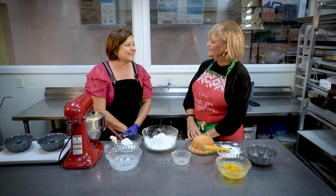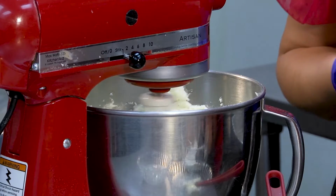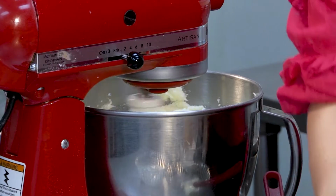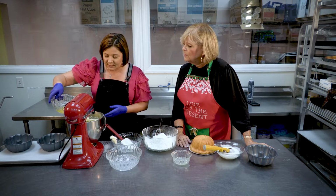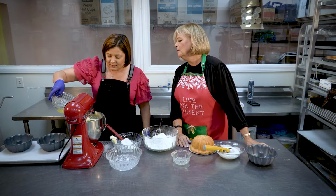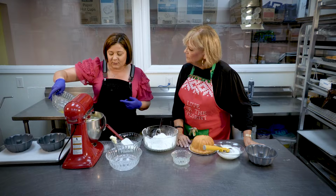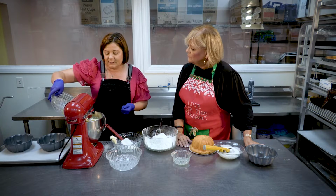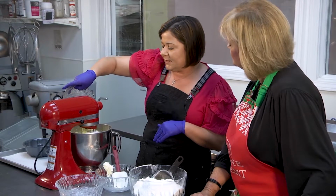I bet it is. So that is really whipping up so nicely, now that it's creamed. Smells good. Yes. Now that it's creamed together, we're just going to add our eggs. We're going to add them slowly, one at a time, and just let them incorporate. The secret really to a good pound cake is about how you incorporate your ingredients. You just can't dump it all at one time. You have to kind of baby it a little bit.